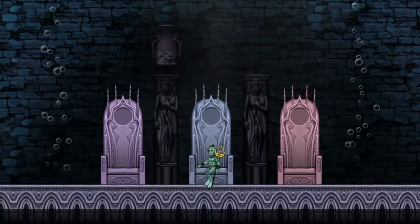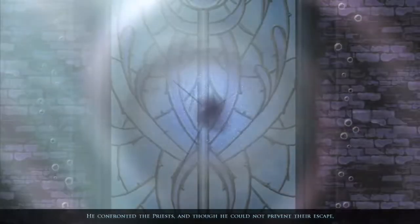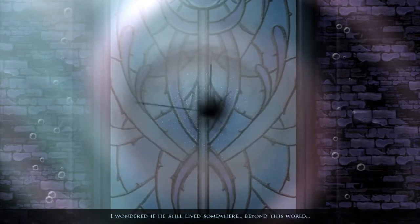Drask, the prince of the Mithalans, had seen his family die at the hands of the priests and their mutated disciples. He confronted the priests, and though he could not prevent their escape, he did discover their secrets. I wondered if he still lived somewhere, beyond this world.